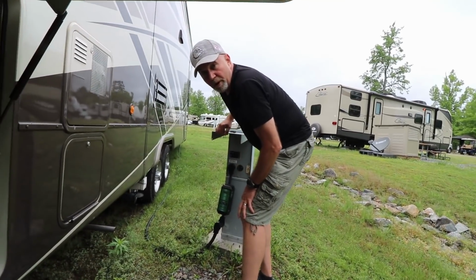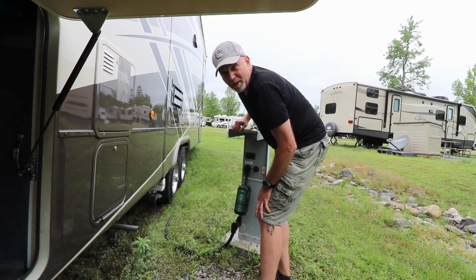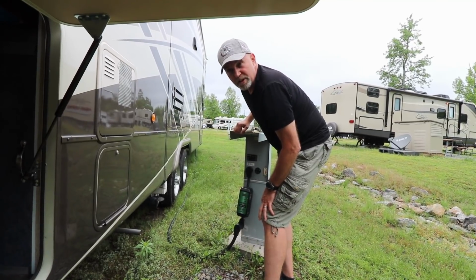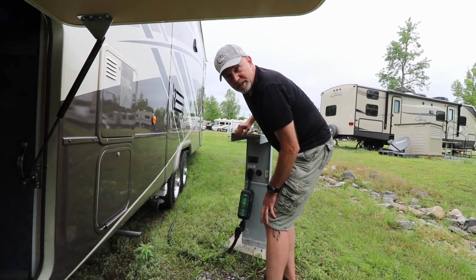Always flip off your breaker before you connect or disconnect from the power pedestal. I can't tell you how many times I've come up to a park and gone to plug in and the breaker is in the on position. So turn your breaker off, then disconnect.